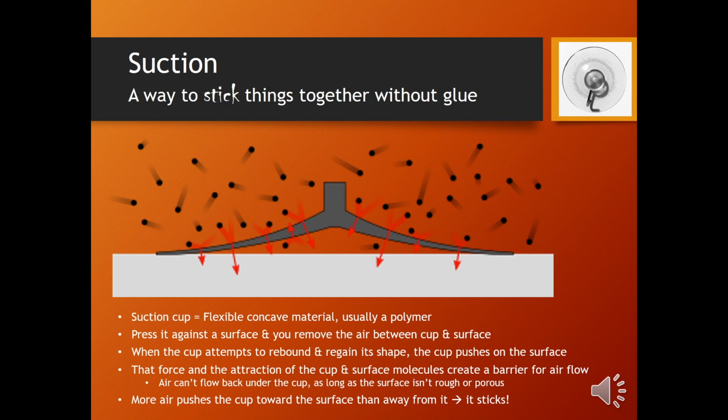So in essence, suction cups stick to surfaces because the atmosphere is pushing it against the surface. Pretty neat. Do you want to see some other neat examples of just how strong atmospheric pressure can be?